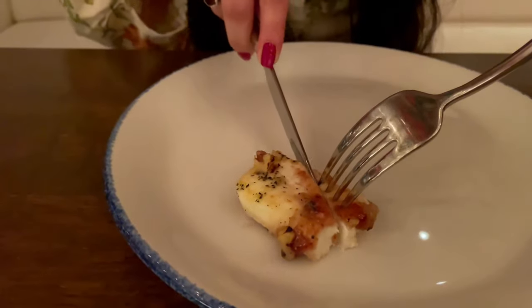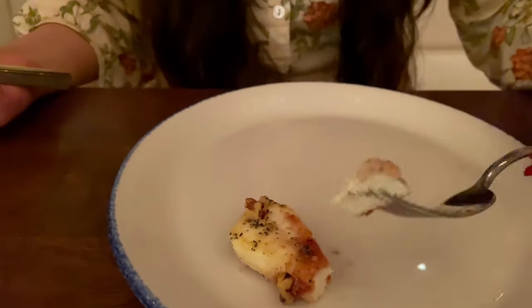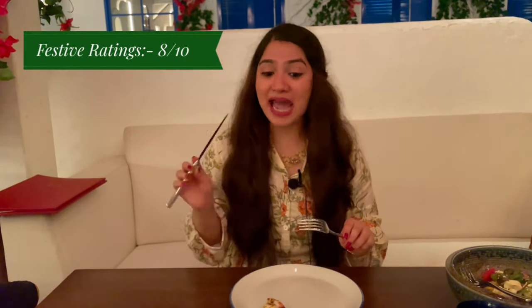I'm just going to break it into a small piece. It has a very strong flavor of alcohol and it's kind of sweet. Also, they have added walnuts and fig to add sweetness to this dish. I like the taste, but the alcohol is literally very strong.